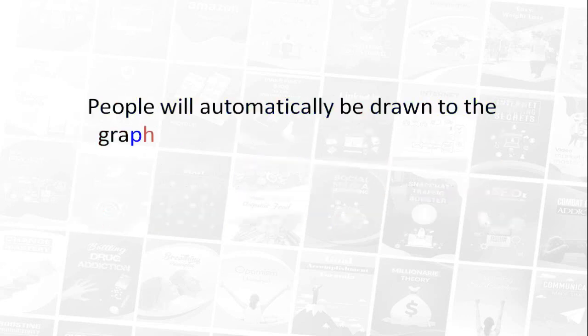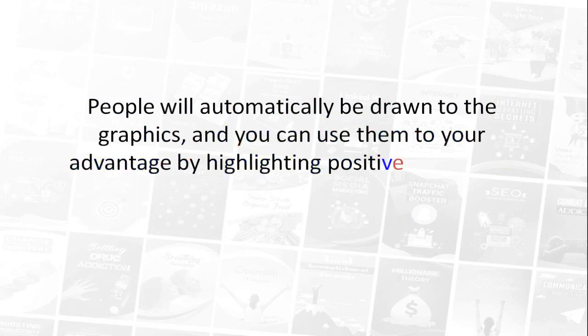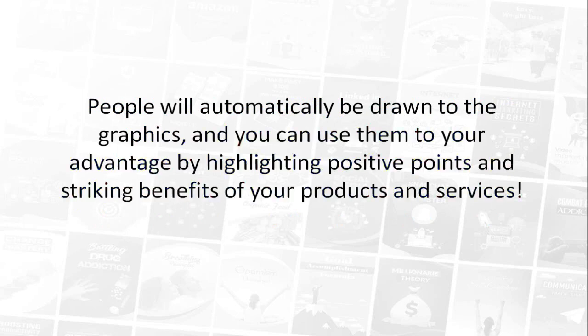People will automatically be drawn to the graphics, and you can use them to your advantage by highlighting positive points and striking benefits of your products and services.